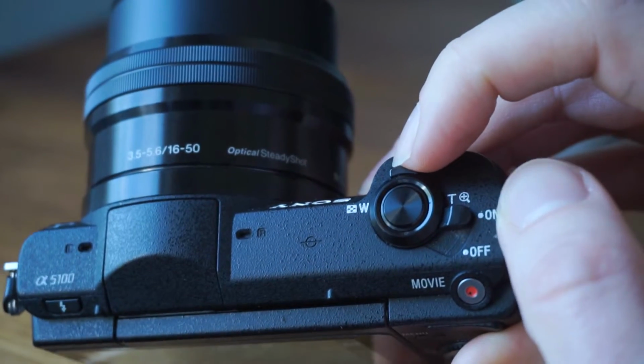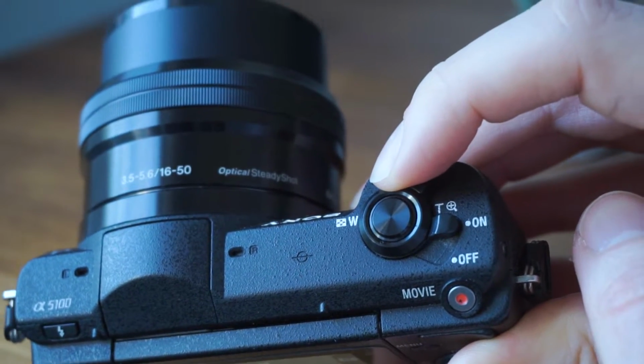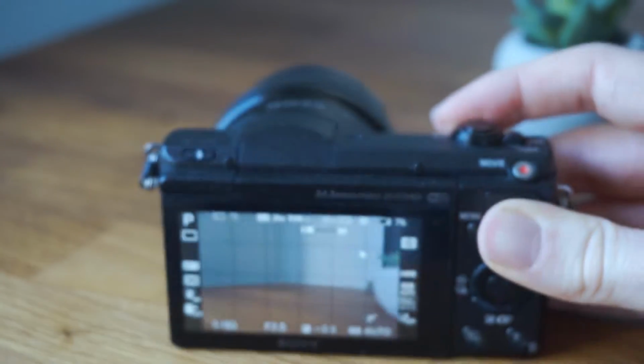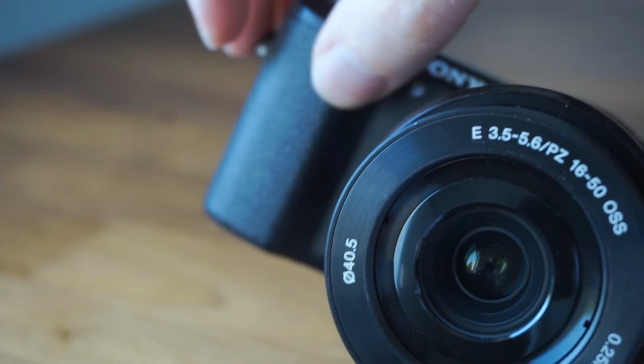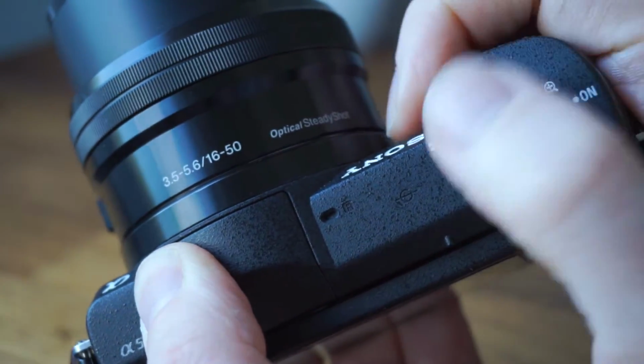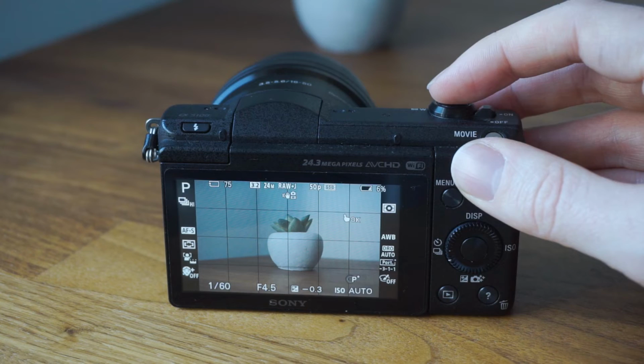Though one feature it does have is this wide telephoto rocker, which does mean that you can zoom in and out without having to touch the camera barrel. Because of the small size, it does mean that it has a very small grip, which isn't that user-friendly. And this camera can shoot 6 shots a second in burst mode.